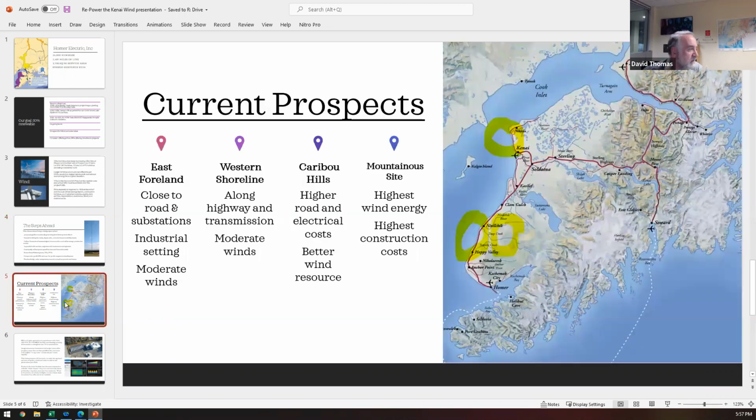So the sites themselves, as Ben said, we're looking at the western shoreline here of the Kenai Peninsula, Ninilchik to Happy Valley, and that was one location that was not the best wind resource, but right on our transmission and right on the highway. So that keeps the costs down. In the Caribou Hills region, a better wind resource and not horrible constructability. The slopes here are not bad. And it is not close to the highway, but Oil Well Road is a pretty substantial road, and decades ago some very big equipment got taken out on that road, and that gets us over half the way there.